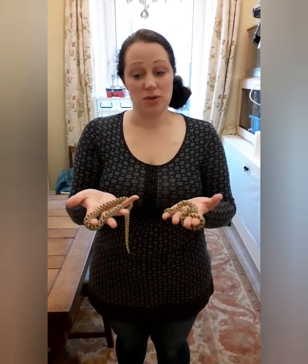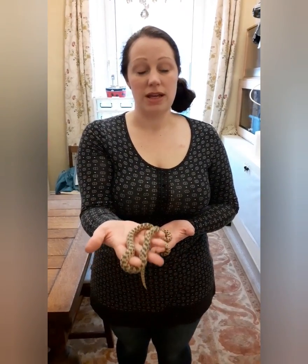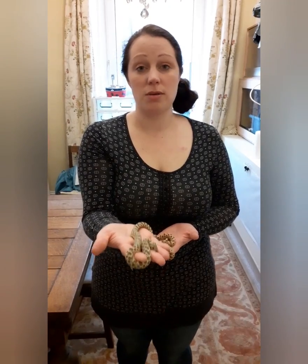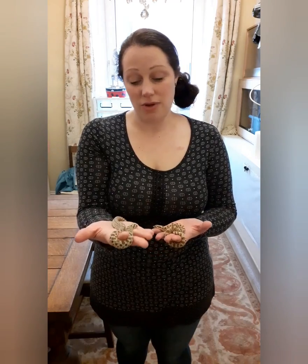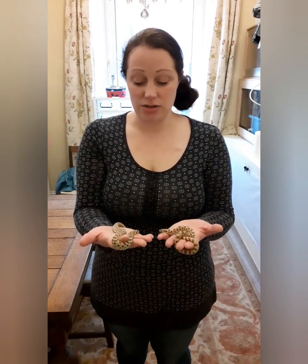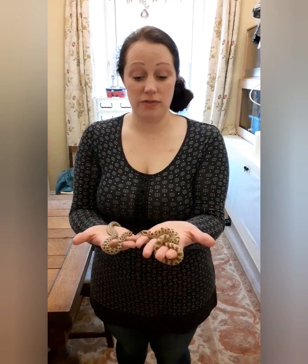So now we're moving on to hognose snakes. So here we have Robin Hood. He is a normal wild type western hognose snake. Lovely. I really like these. Their characters are awesome. This side we have Red Riding Hood, a female.